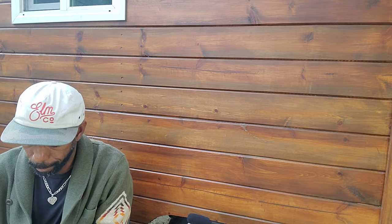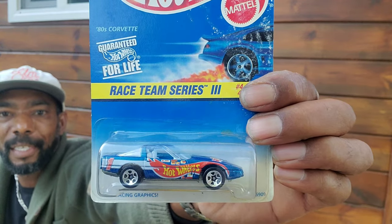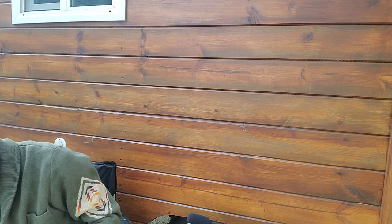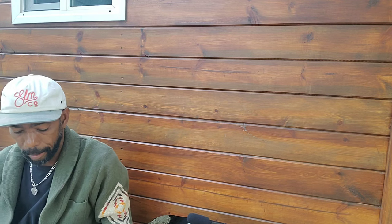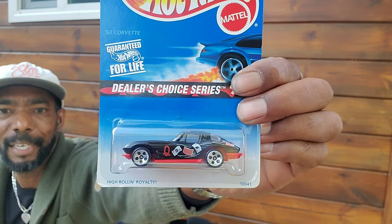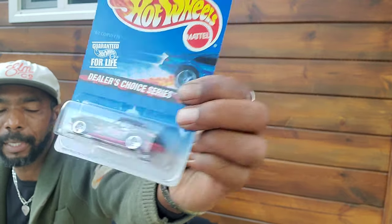Sorry, I got Oso chained up. You stay, boy. And there's the Race Team Series Vette. Race Team Series 3, pardon me. It's important that you specify, because dudes will let you have it on here. And then lastly, I'm really stoked to find this because I have a Beetle from this series and a Street Beast, like a cruising, drop top caddy. I don't know what it is. But I found this Dealer's Choice Corvette, and if you can tell, it's an error. It's facing the wrong way. So really stoked on that.